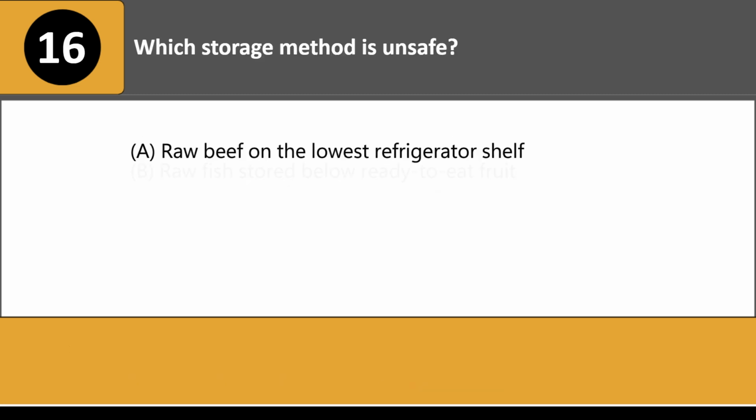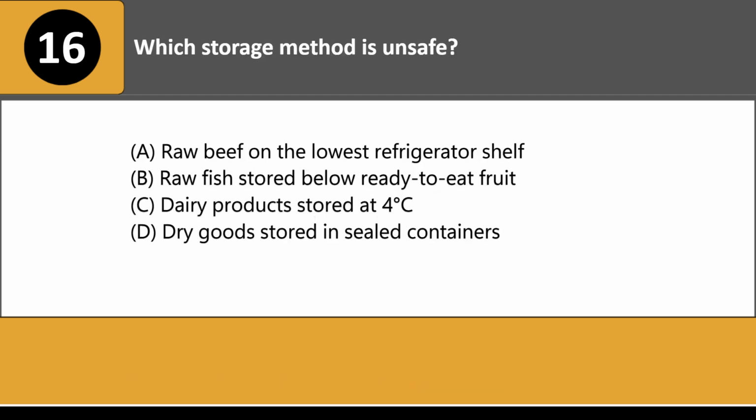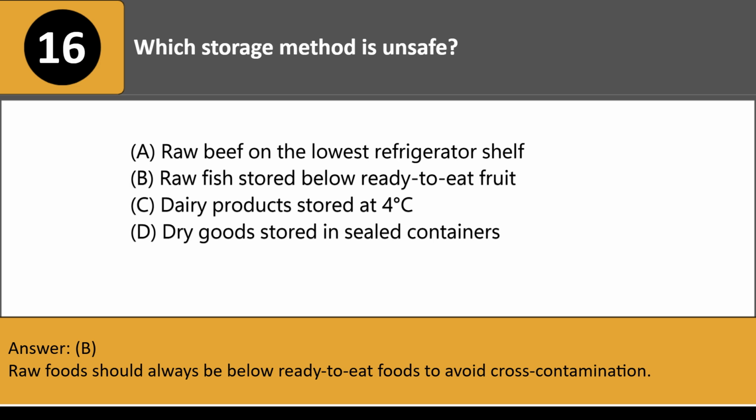Which storage method is unsafe? A. Raw beef on the lowest refrigerator shelf. B. Raw fish stored below ready-to-eat fruit. C. Dairy products stored at 4 degrees Celsius. D. Dry goods stored in sealed containers. Answer, B. Raw foods should always be below ready-to-eat foods to avoid cross-contamination.